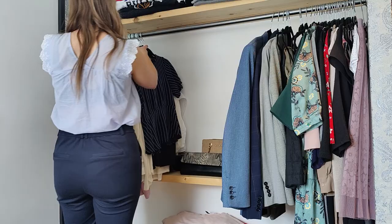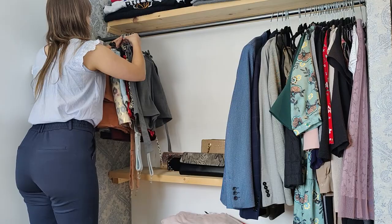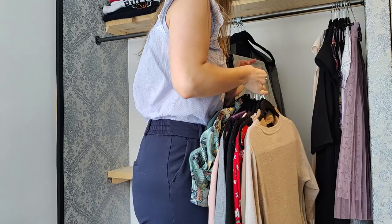I start by collecting all my clothes from all over the house. Clean clothes from my closet, but also laundry and stuff. I collect it all onto the bed into one big pile so I get a good overview of what I have.